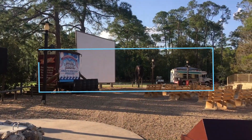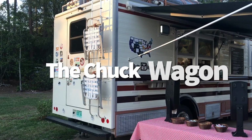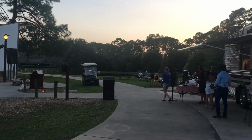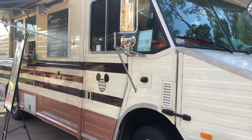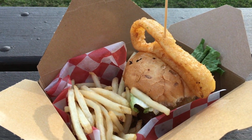All right, we're going to Disney's Fort Wilderness Resort and starting at the Chuck Wagon. Sometimes the best places to eat are the most inconspicuous places, like at Disney's Fort Wilderness, straight out of a retro RV, for instance. Now, we don't talk about the Chuck Wagon nearly enough here on the channel, probably because it's tricky to get to if you're not staying at Fort Wilderness itself. It serves up burgers, sandwiches, salads, wraps, and some fun moonshine cocktails.